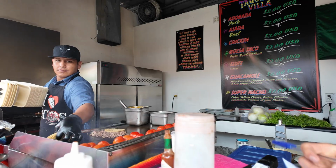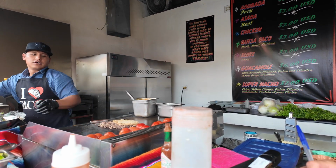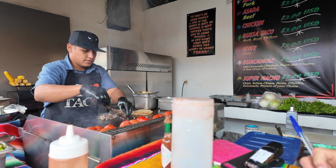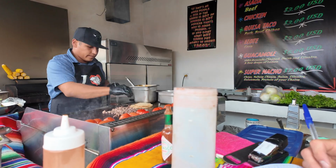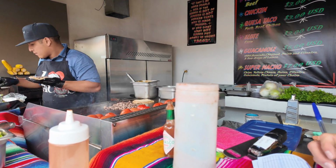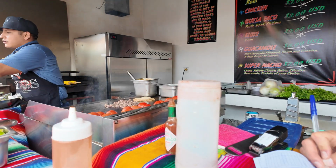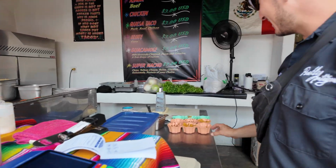Okay, I'm gonna get two chicken tacos and two carne asada tacos. Everything on the chicken tacos, on the asada, just onion and cilantro. And yeah, it's hot sauce. Look, I'm laughing because it says don't ask is it hot, but seriously, is it?